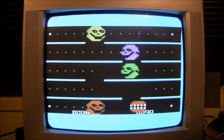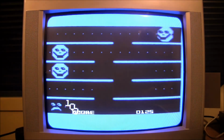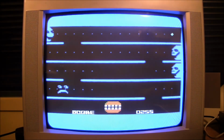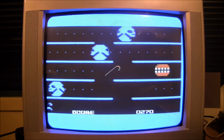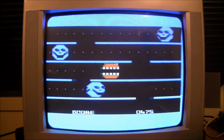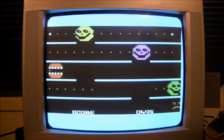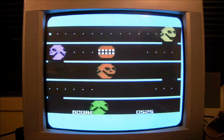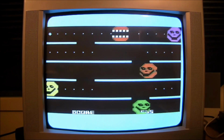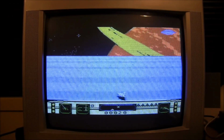Then we've got this game here. I found this pretty interesting. This one is called Jawbreaker, and it's really a derivative of Pac-Man, in that you've got this eating machine here, gobbling things up. You've got sort of power balls at various ends, top and bottom of the screen, that if you munch on those, you can kill the enemy, or at least consume them.